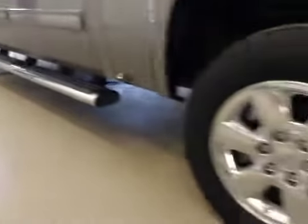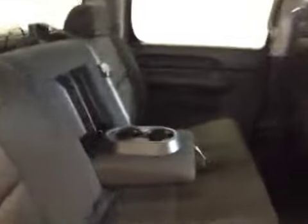Comes equipped with tube running boards, 18-inch chrome alloy rims, trailer tow package, roll top tunnel cover, spray-in box liner. Options, you got power side windows, 40-60 bench split seat with built-in armrest and cup holders.